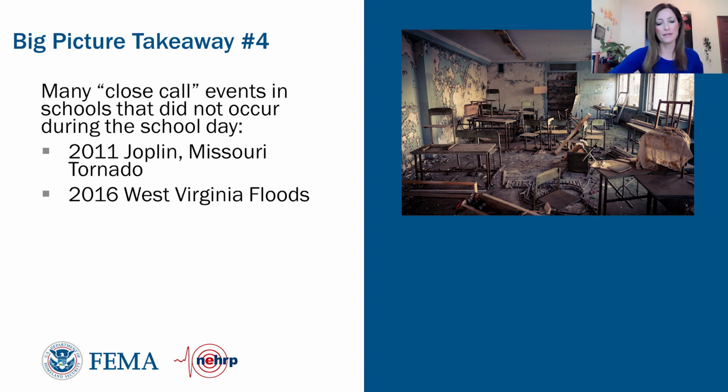A fourth big picture takeaway of the guidebook is that there have been many close call events in our nation's schools, as well as many actualized disasters that have caused great harm and suffering. So of those close call, or what are sometimes called near miss events, a couple of recent examples.